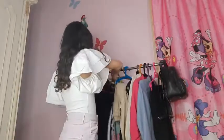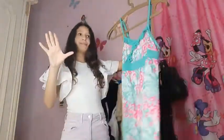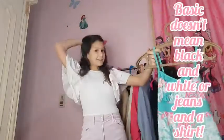So yeah, now I want to talk about another dress. You'd say that's definitely not basic, that's the most colorful thing I've seen in my world, but I think that's a basic item to have in your wardrobe, because you will definitely need something like that if you're going out in the morning.